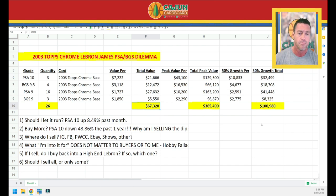I've got six figures worth of Anthony Simons cards spread out amongst hundreds of slabs, and it's a pain in the ass to move those. I would much rather have, I know it doesn't exist, but a $100,000 Anthony Simons card and just go sell the damn thing for $90,000, and sell it at a discount.